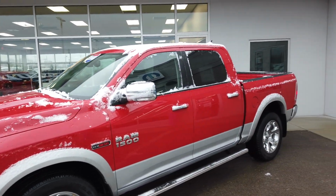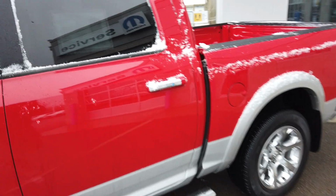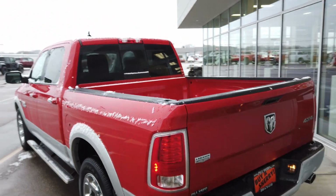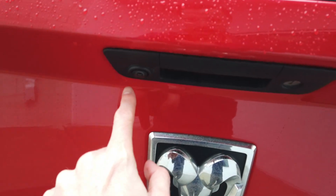This truck is a hard-to-find pickup truck. Brand new, these run in the $60,000 range, and you can click below for current pricing on this, but at the time of shooting this video, it is just below $40,000. Being a Chrysler certified pre-owned, you're going to get a little extra warranty on it.